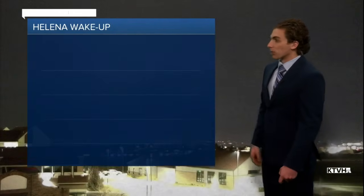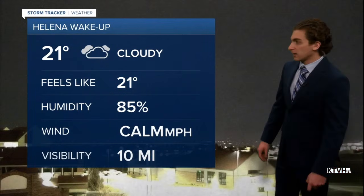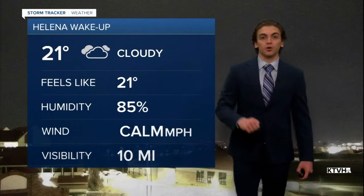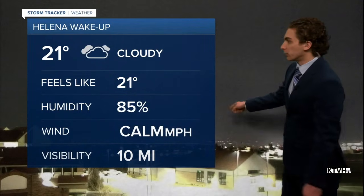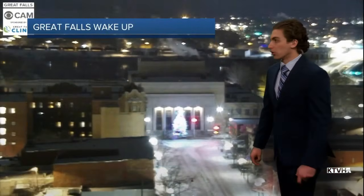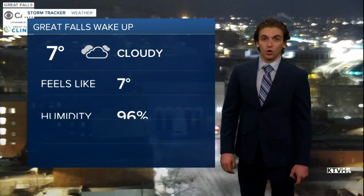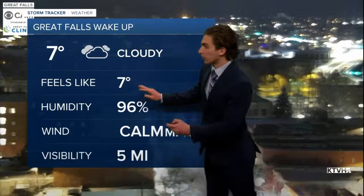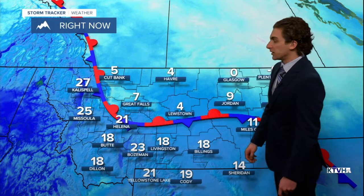Here's Helena this morning. A little bit of some fog, cloudy conditions, 21 degrees, likely colder into the valley with the influence of the fog coming through the Wolf Creek Canyon there. Great Falls, much colder, 7 degrees right now. Humidity's at 96%, so we are just about there of forming some more foggy conditions this morning.